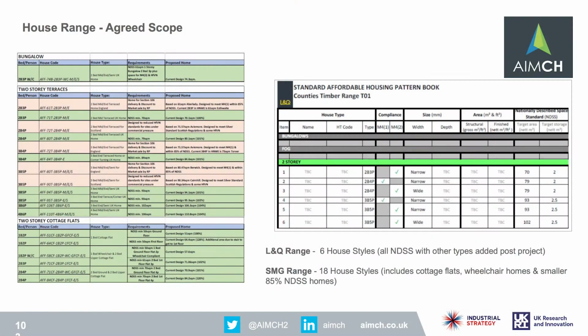We also looked at space standards. Obviously a key thing in the affordable sector, because this is focused at affordable, is compliance with NDSS, or at least 85% of the floor area of NDSS, so you can secure Homes England funding. So again, we looked at the footprints, and we had a coding system at the bottom in green and red, which showed where people were compliant and where people weren't compliant, and it gave us a bit of a scattergun approach to where compliant homes work and where non-compliant homes rest. So that analysis then fed into the final design of the house range.